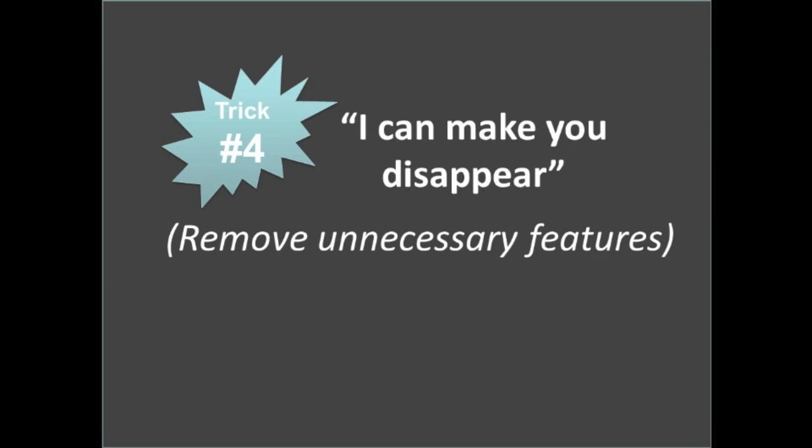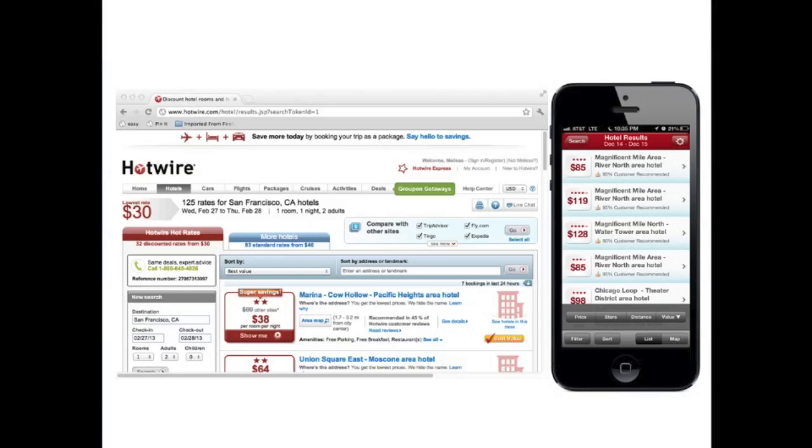So next is removing unnecessary features. The worst thing you could do to your customer is take your desktop site and all of its features and dump it on your smartphone. This will really alienate your customers. So I would really encourage everyone to go through their existing site with a fine-tooth comb and say, what can I get rid of? And we really tried to simplify.